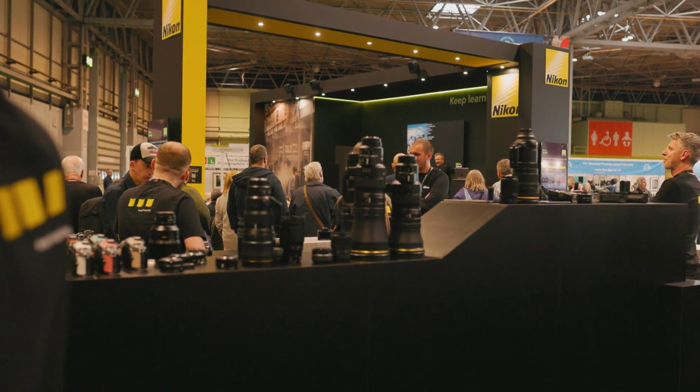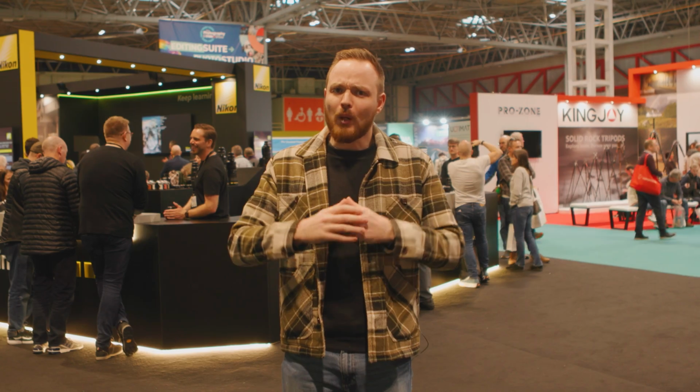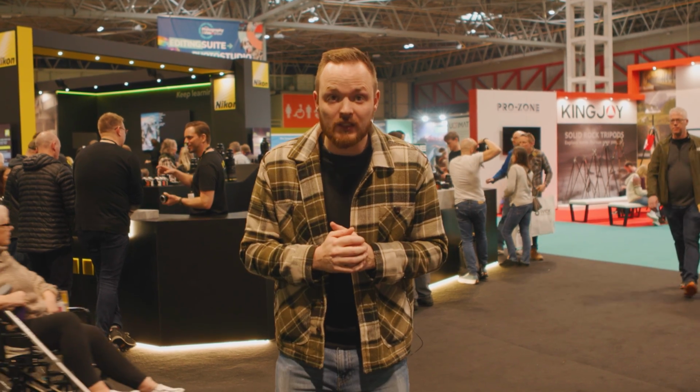Do they introduce some of their Red technology into their Nikon cameras, or take some of the Nikon specs and place it into their Red cameras? I'm really interested to see what Nikon do with this, because the possibilities are endless.